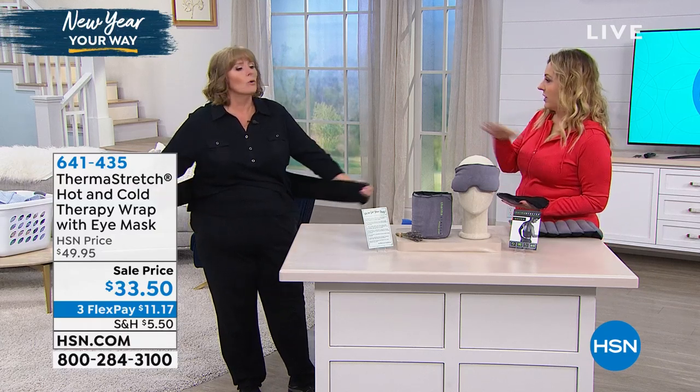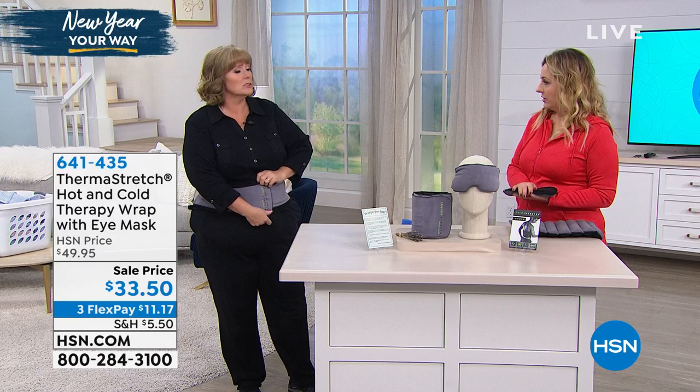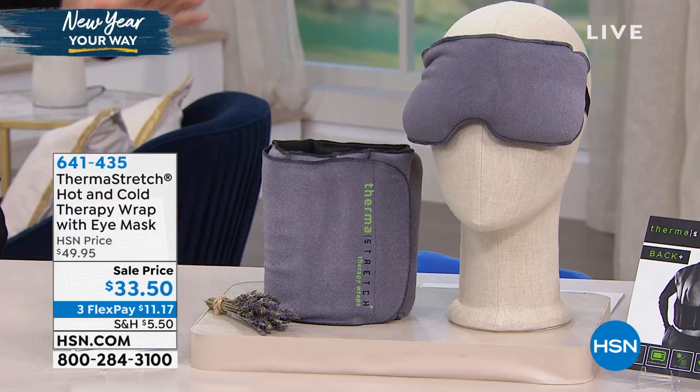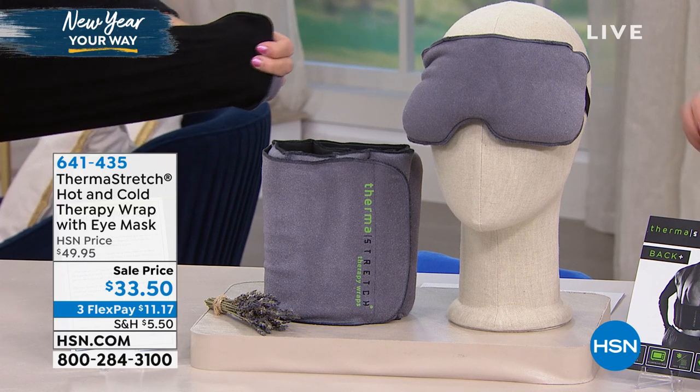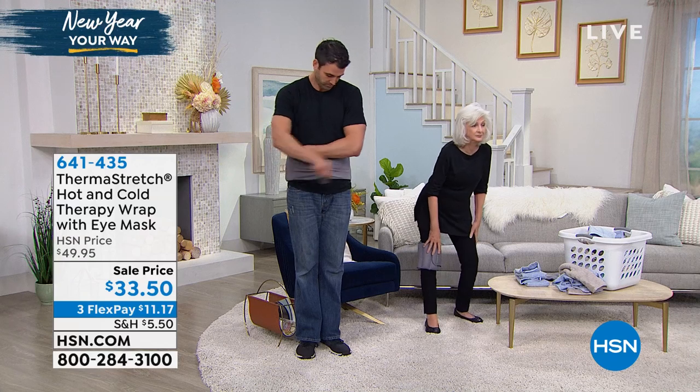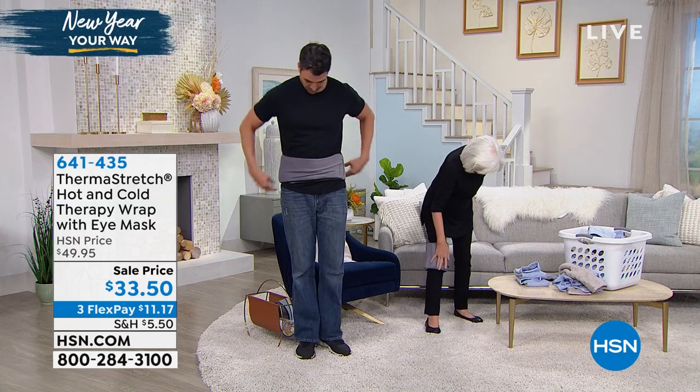And also we have a choice of unscented or lavender. Now, how does the lavender work? All right, so the choice is for the eye pillow only, right? Yeah. The ThermoStretch itself comes non-scented altogether. And then the choice on the eye pillow is scented with lavender or not scented. And lavender has a lot of therapeutic benefits to it. People like the smell. It just relaxes your body. But for the people who don't like the smell, get the non-scented. So use a choice.